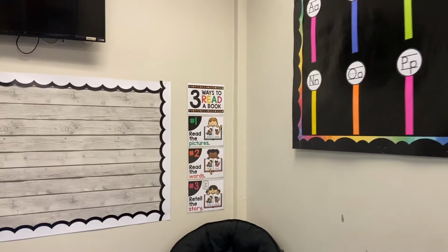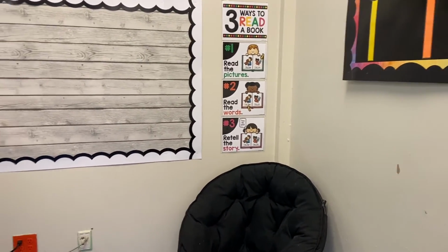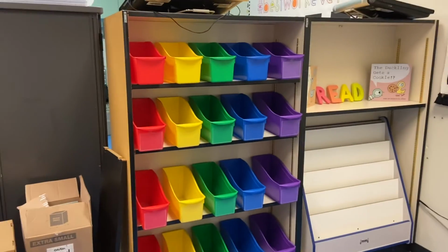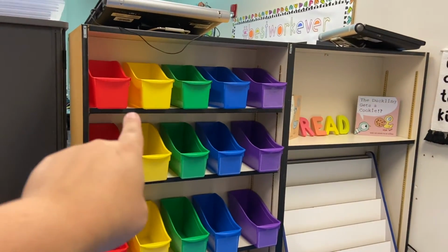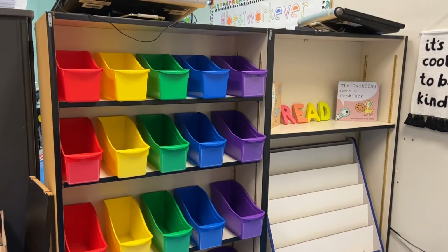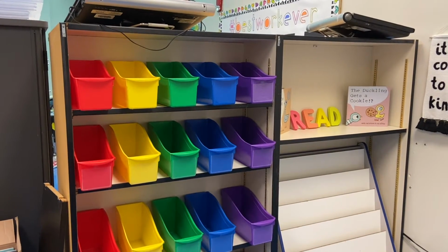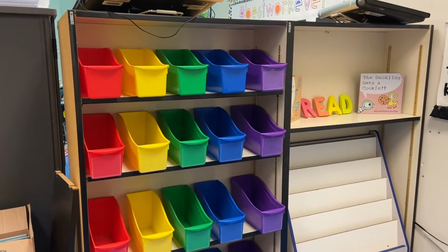All right, I went ahead and put 3 ways to read a book in the library center. I made shelves and put up book buckets in here. So this is my thought process. The first row, I'm going to have 4, possibly 5 students. So the first row, I'm thinking each student is going to have their own book bucket, and they're going to be able to put their library books in there along with any books that are on their reading level.